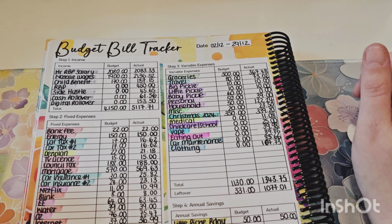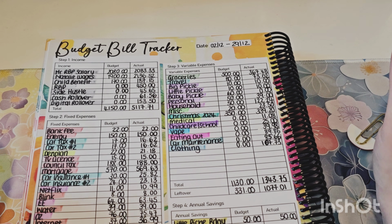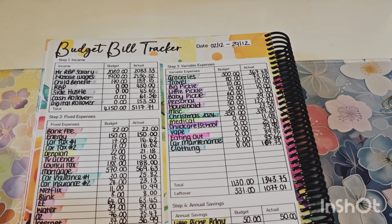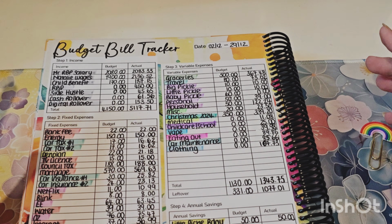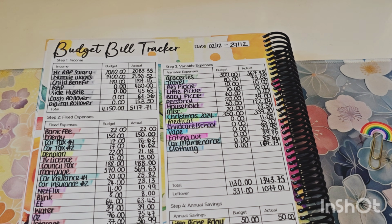Household, 122.24. Massively over budget, and that was thanks to the storm at the beginning of December. Our electric and gas meter boxes are on the outside of our house, which is something I've never had before. All of my meters have always been under the stairs or under the cupboards or whatever, but in this house our meter boxes are outside.